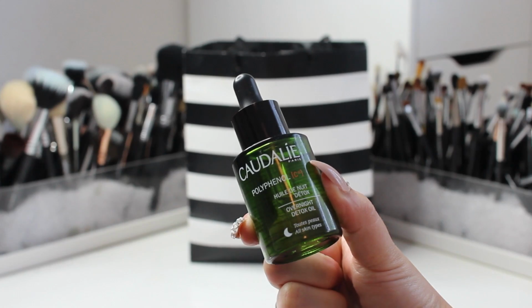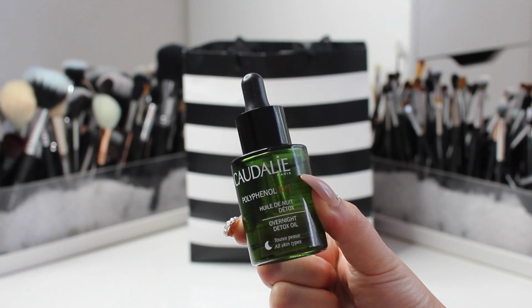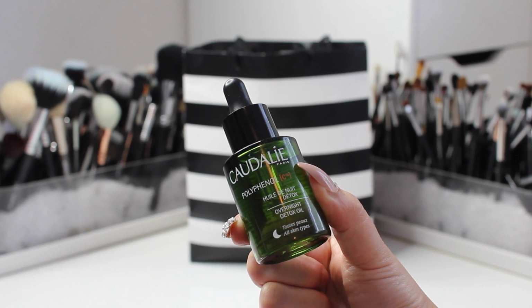And then from Caudalie as well, I picked up their overnight detox oil. One of my work friends told me she had been using this as soon as I picked it up. This is for all skin types. It is an overnight night oil. It says it's anti-wrinkle, but this is supposed to detox the skin from free radicals. There's a bunch of really good things.